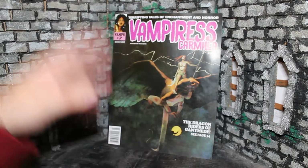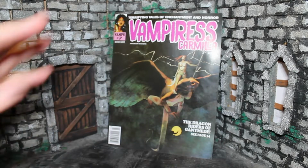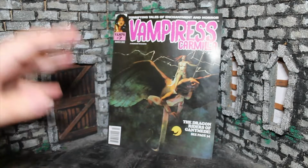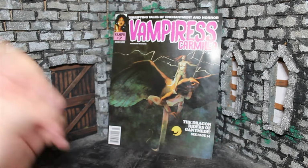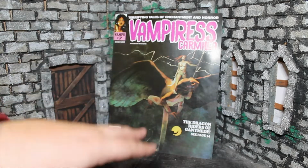Vampiress Carmilla is classically styled anthology horror, black and white, much like the 1970s comics were. Really cool, really fun. If you guys are fans of The Creeps, which is now Shudder magazine, this was made by the same people, and if you like one, you like the other.